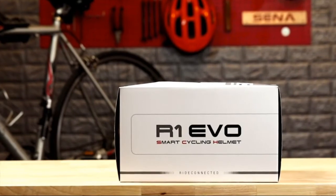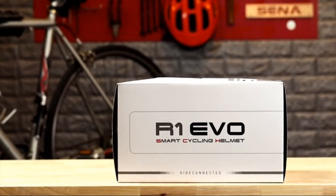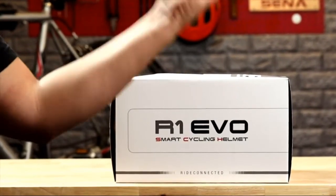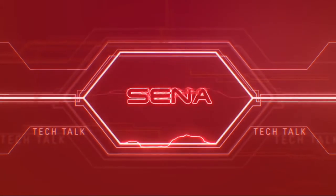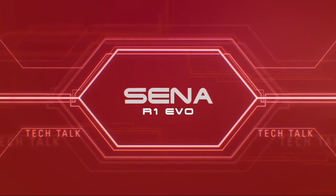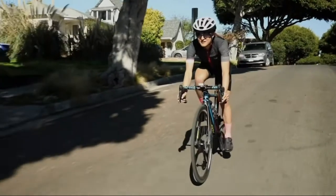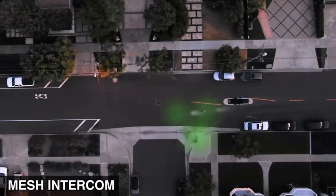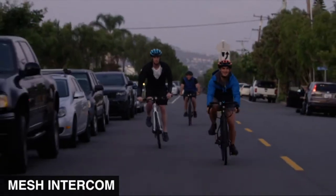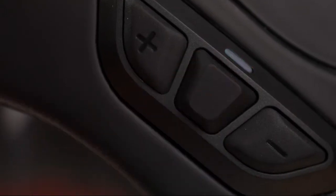Want to talk effortlessly with a basically unlimited amount of friends, or maybe even listen to music and take calls from your helmet? Well then, meet the R1 Evo. The Senna R1 Evo is a smart cycling helmet with Senna's mesh communication platform, allowing a virtually unlimited amount of riders to join in and talk with one click.